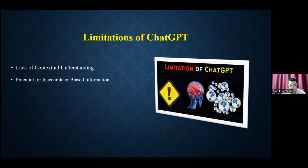Potential for inaccurate or biased information. ChatGPT generates responses based on the data it has been trained on, which includes information from a wide range of sources on the internet. So this means that it may provide incorrect or outdated information and can inadvertently perpetuate biases present in the training data. It is important to fact check and corroborate information obtained from ChatGPT with reliable and authoritative sources.